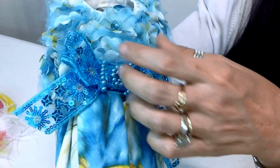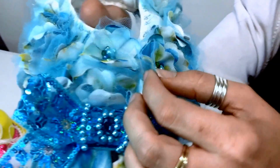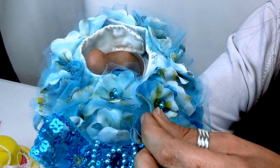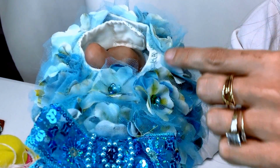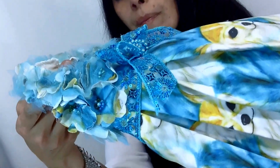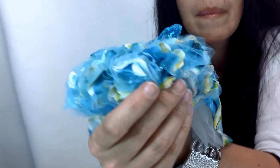And the top portion, I hope that my camera picks up the details, is very, very interesting. Flowers were created from the same fabric. Their middle are all done in little pearls that match the color scheme. And in between the flowers, there's blue tulle everywhere. So it's a very full and luxury dress. Let's look at the side of the dress. And then also flowers were applied to the neck.